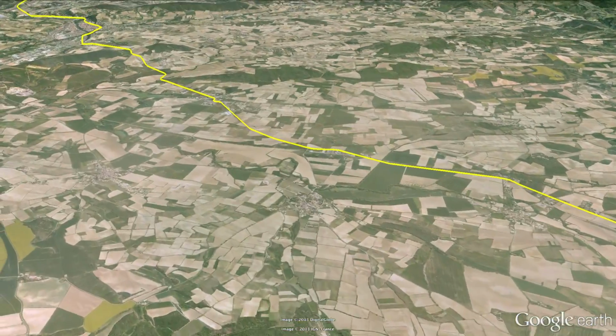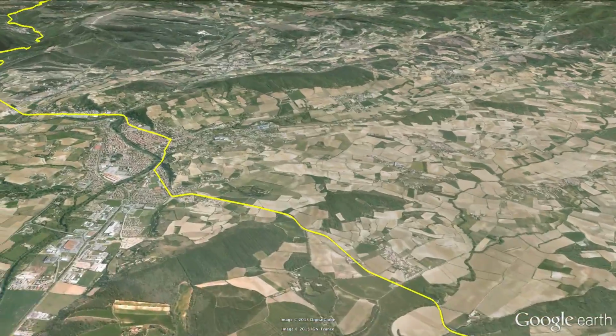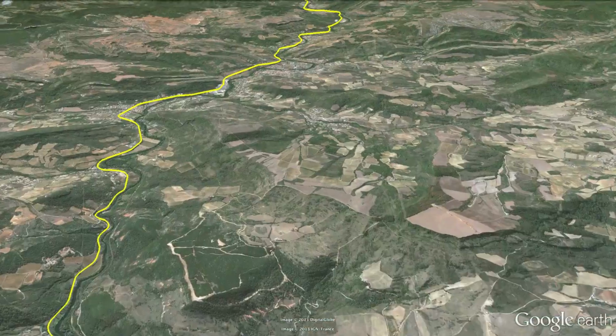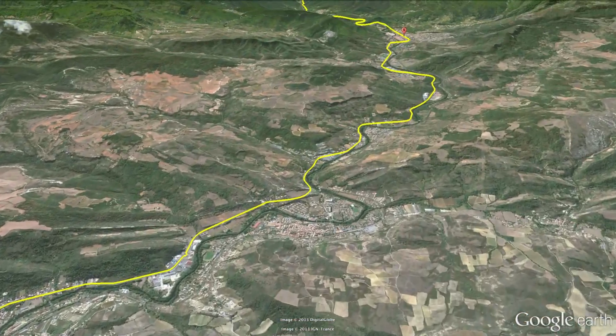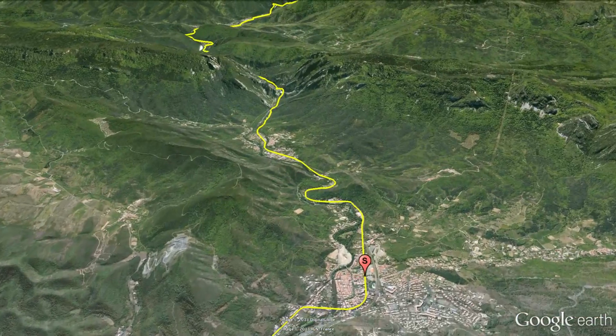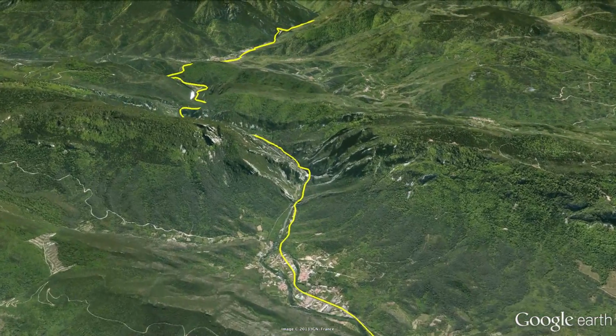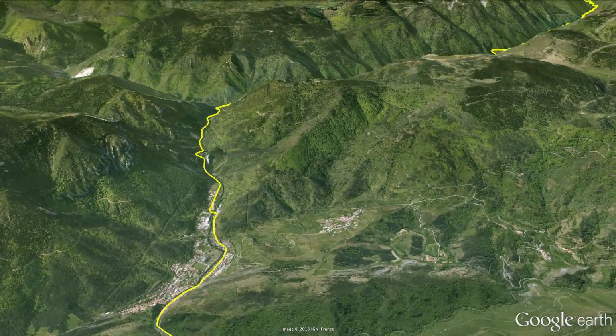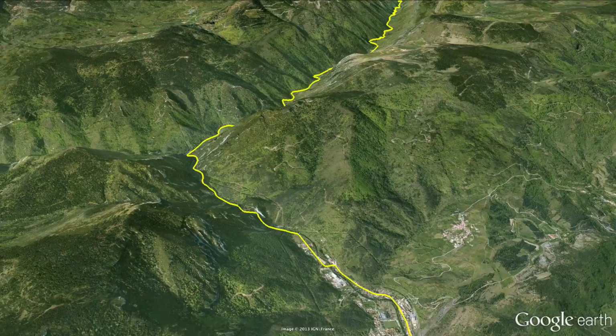Not having had to face any big climbs by this point in the stage, the sprinters will have a chance to fight for points at the intermediate sprint, which comes at 119.5 kilometres in Quillon. Passing through Axat, the route turns west, which is where the road starts to climb slowly. After 25 kilometres, the race reaches the foot of the Col de Pavé, which is the first all-category climb of this year's Tour de France.